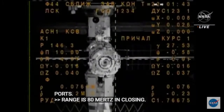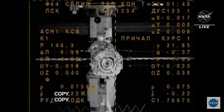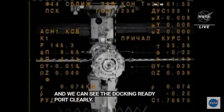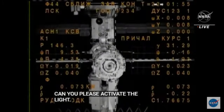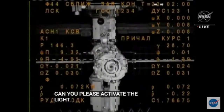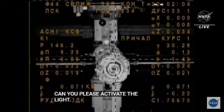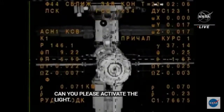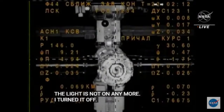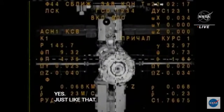We can see the docking port very clearly. Could you please activate the VSK periscope light? It's in work. The light is not on anymore. I turned it off, so put it back on. Yes, just like that, so that I could see. Less than 70 meters separating Soyuz from the pre-shaw.